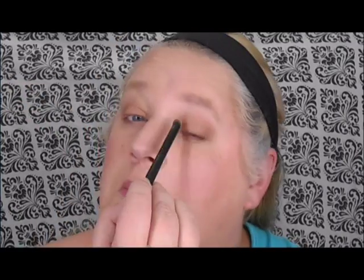With a color that is a little bit more peachy, I use the E.L.F. contour brush under the brown and in my inner corner before blending out any visible lines. And using that same E.L.F. contour brush in a nude matte shade, I apply it to the inner corners to brighten the eyes just a tad bit.